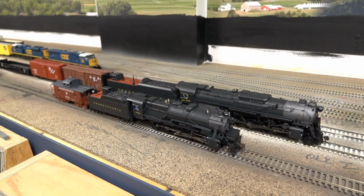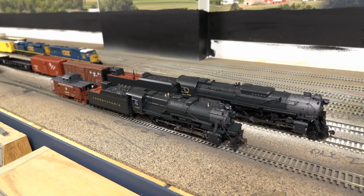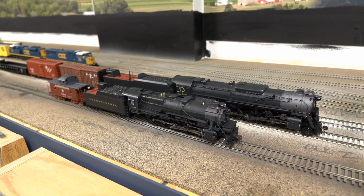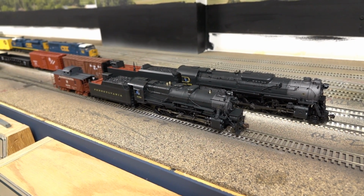All right, that's going to wrap it up. Back to work. Again, don't know when I'll be back home again. This job is just not going all that well. But thanks for hanging in there, and eventually we will get back to work on this layout. A lot I want to do. But just need the time and need to be home to do it.